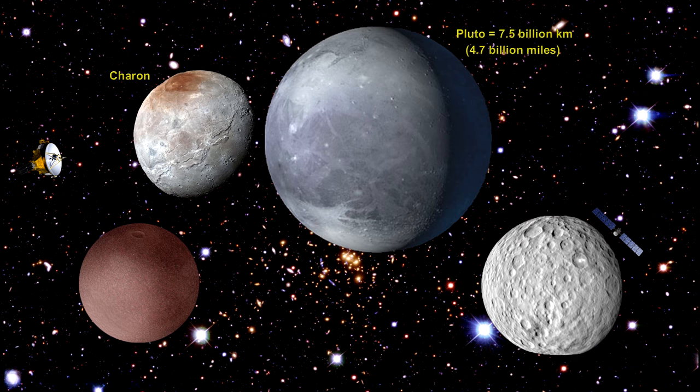Charon is the largest of Pluto's 5 moons. With an unexpectedly interesting surface, it is half the size of Pluto. This photograph was taken by the New Horizons spacecraft in 2015.